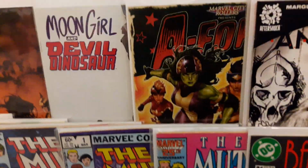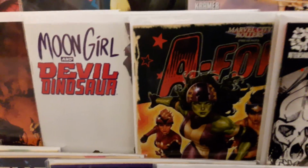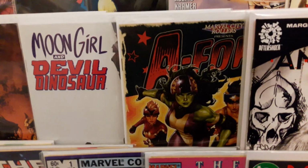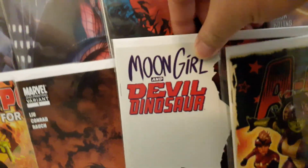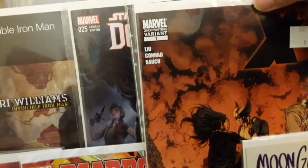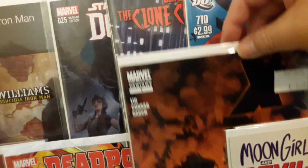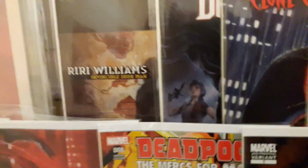A-Force #1, the Mark Brooks variant. My boy Mel from Impressible Defects sent that to me, so pretty happy about that. Picked up a couple of copies of Moon Girl and Devil Dinosaur #1 for cheap. Found this X-23 second print variant #1 at a local comic store, so pretty happy about that.